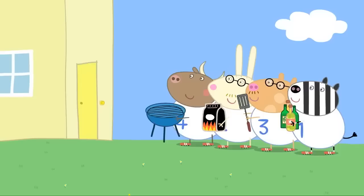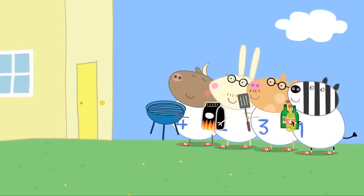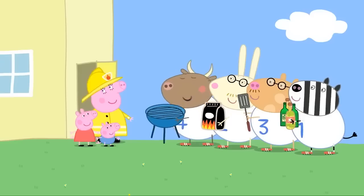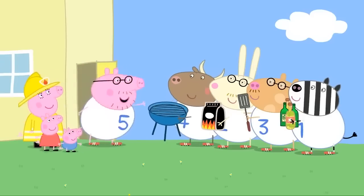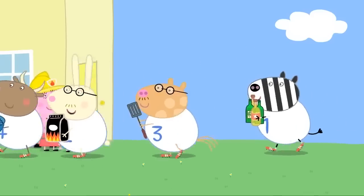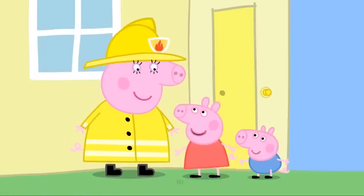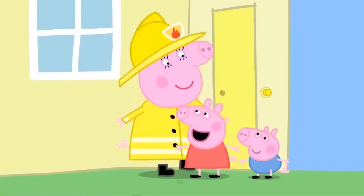Here are Mr. Bull, Mr. Rabbit, Mr. Pony, and Mr. Zebra. Moo! Is Daddy Pig coming out to play? Come on! Mummy, can we see the fire engine? Yes. Oh, goody!